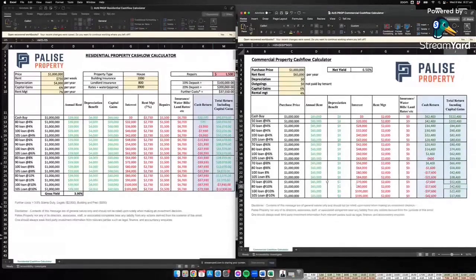So by that, let's just say this year, let's go 80% loan, 65 grand. You lose that tenant for a year, your 80 grand interest repayments you need to pay out of your pocket, and you're 20 grand negative versus 47 grand negative and 12 grand positive after capital gains. So it's riskier when you don't have a tenant, but while you do have a tenant, it's obviously quite attractive.